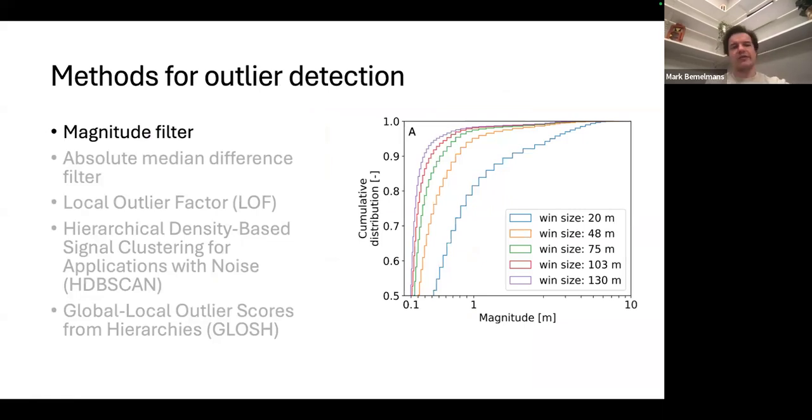The simplest of them is the magnitude filter, where you simply say any displacement vector above a certain magnitude, I will treat as an outlier. Right? So that might be this red line over here, where anything above 2 meters is an outlier. But this doesn't really work if you're looking at a very small area with large displacements, as it would comprise a very small proportion of your image and might be treated as outliers.